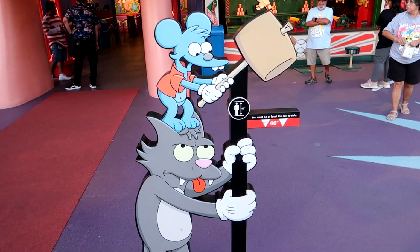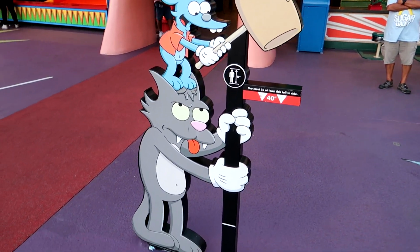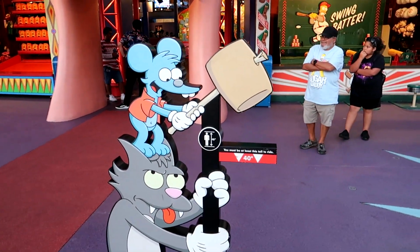Thanks to Itchy and Scratchy over here, we know that you must be at least 40 inches tall to ride. Thanks, boys. Appreciate you being out here. Of course, he's got the hammer.